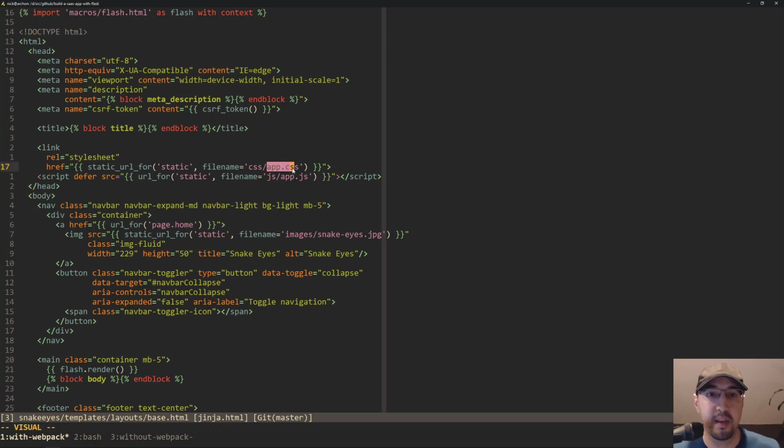So now there's just a single app.css file and a single app.js file, which is being deferred for loading. But the main takeaway here is one CSS file, one JavaScript file. And it's not because this application is so simple it doesn't need more. It's because Webpack is now outputting this file, but it's taking a whole bunch of different source files.